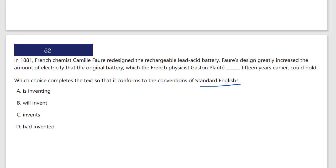Okay, conventions of standard English, quick vertical scan. I see we have verbs: is inventing, will invent, invents, had invented. So I've got a progressive and a perfect-like option. It's probably going to be the simple present tense, but there is a future here in simple tense, so that could be it. Let's just check.